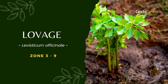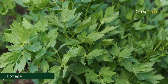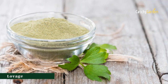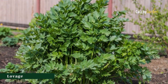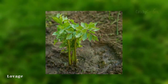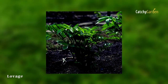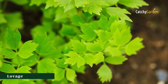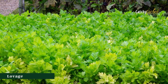Number 6. Lovage. Lovage is a perennial plant that has numerous useful properties. The seeds are used as a spice in southern Europe, while the roots are eaten raw or cooked as a vegetable. Lovage grows quite large, usually between 6 and 8 feet in height. It multiplies rapidly and requires little maintenance, but if left unchecked, it can spread aggressively from reseeded plants. Lovage favors cool areas, dying back in winter to re-emerge in early spring. Typically tolerant of climates from Zone 3 to Zone 9.